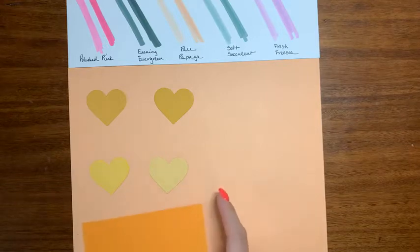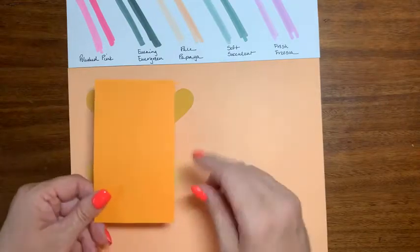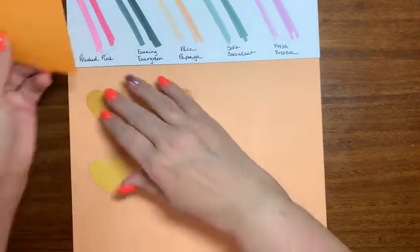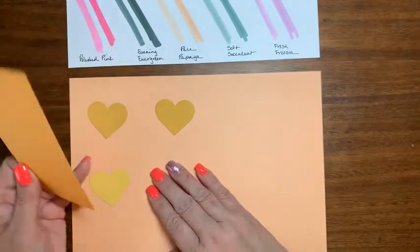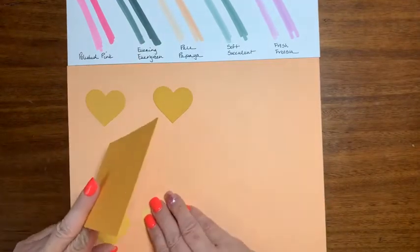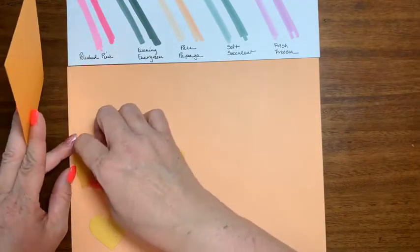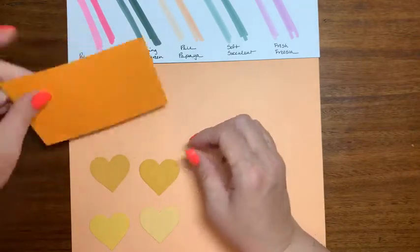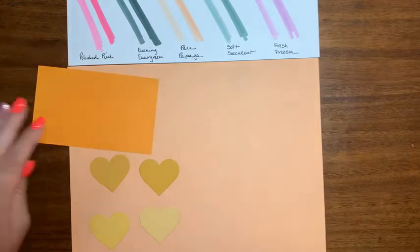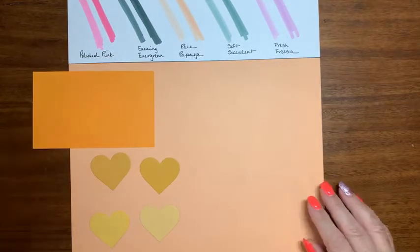And Mango Melody. The truth be told, when I'm not thinking about my craft room colors, I prefer to eat mangoes over papayas. But that's where it stops. Otherwise, I like this Pale Papaya. Okay, so there's kind of our yellow oranges. And then this is Mango Melody.